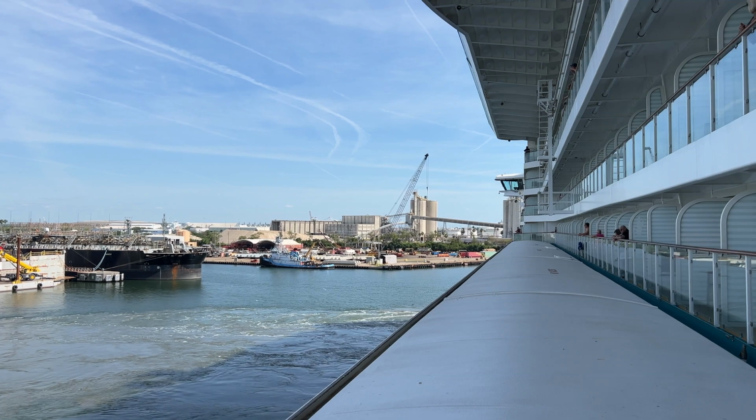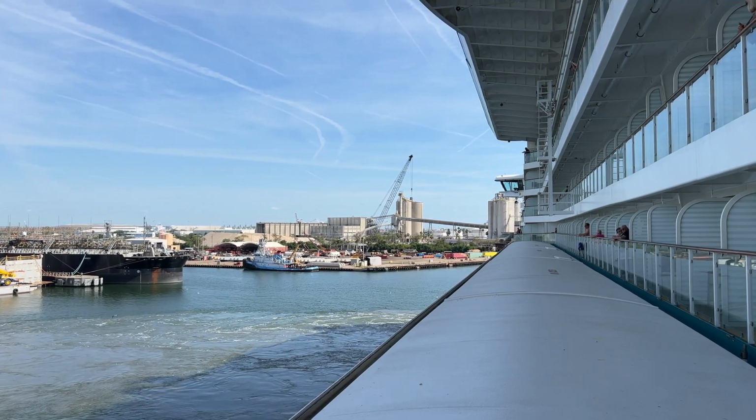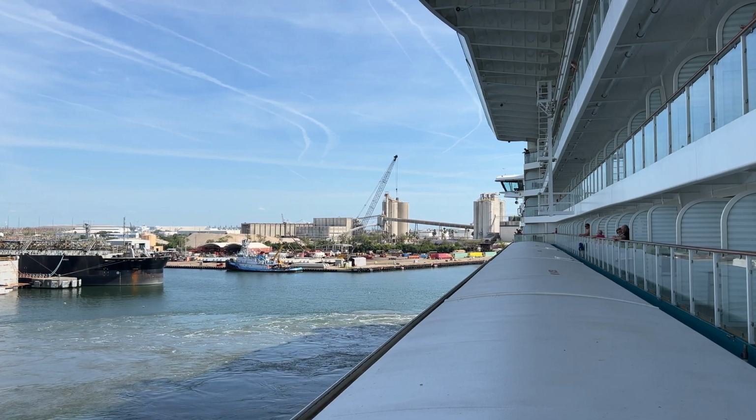This is not uncommon. Sometimes the ship will turn around as they arrive in port, and sometimes they will wait until it's time to leave. We will do this several times during this cruise.